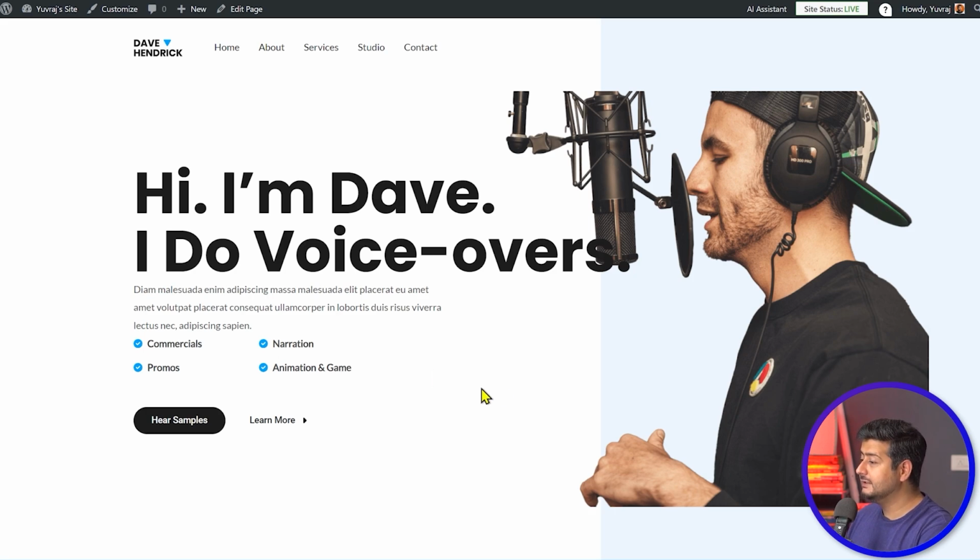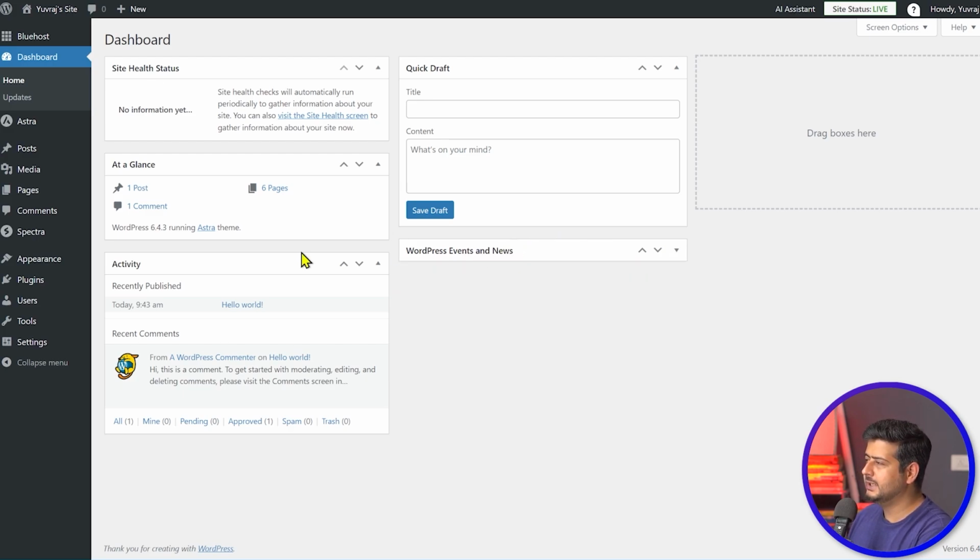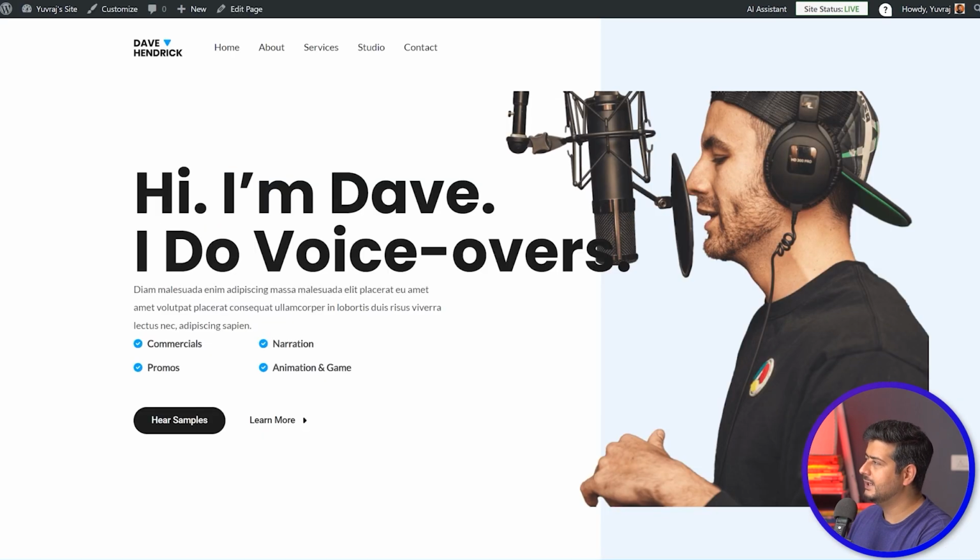Now, this is the front end of the website. This is what users see, just clearing some terminology with you here. And this is the back end of the site, right? This is the back end of the site, which we've been using. This is also called the admin area, the back end, but this is something that you can access. And this is the front end of the site, or something that the visitors see.